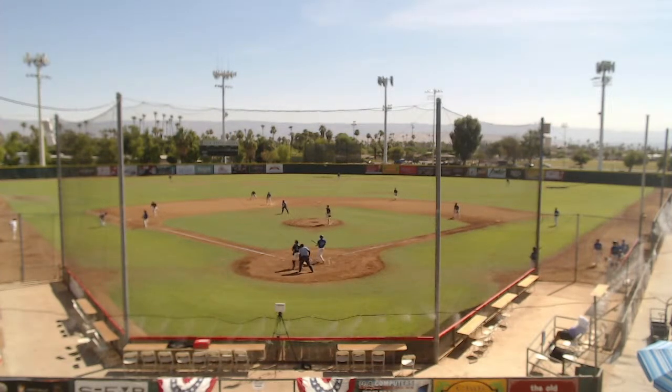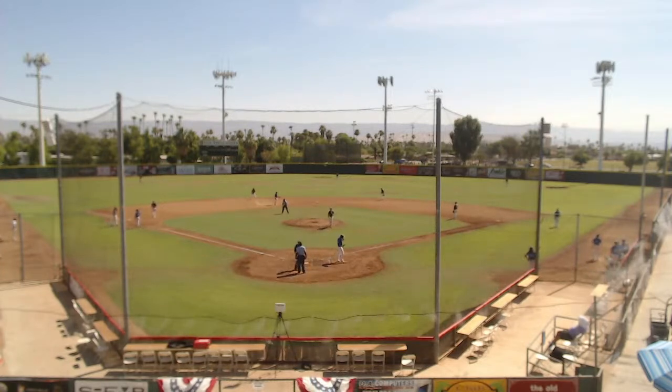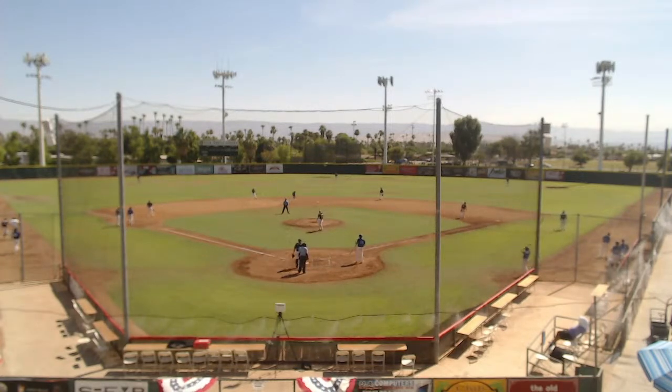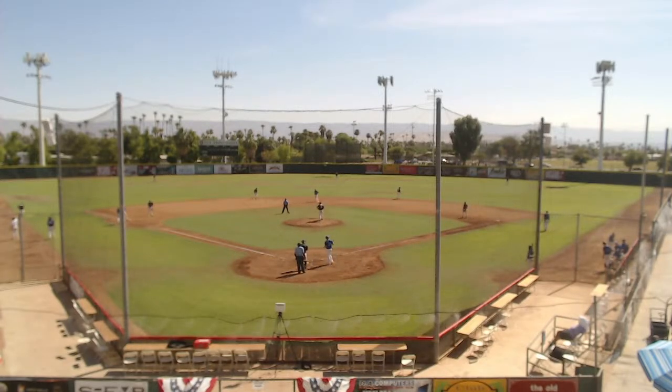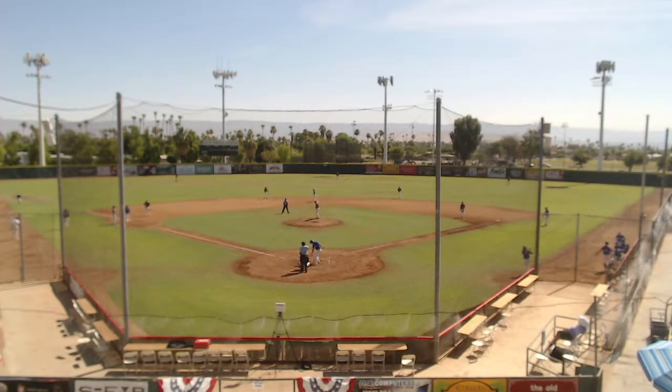Brings up Darryl Ruiz. First pitch swinging, a sliced foul. Ruiz bounced out back to the pitcher's mound in the first inning. Well, pitcher's position. It was a little roller on the left side.